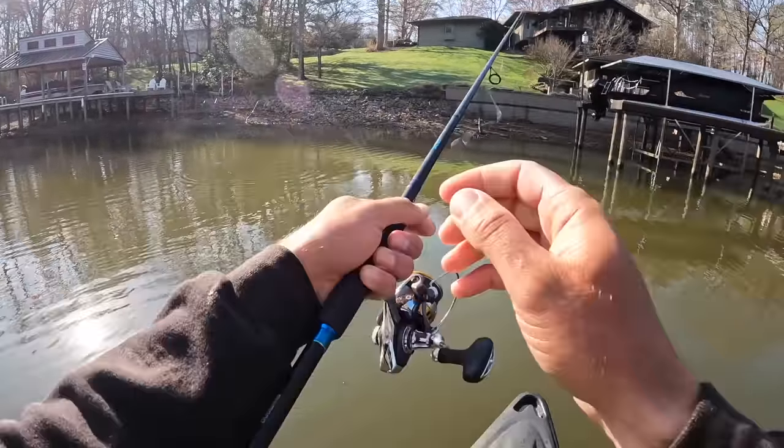But there just ain't been nothing hardly down this little creek here, has there? I guess that's why all the boats are on the other side. That's where all the fish are at. We've had a hard time getting fishing here today. We've had two cool experiences with the gizzard shad and the bass, but it has been tough fishing otherwise.